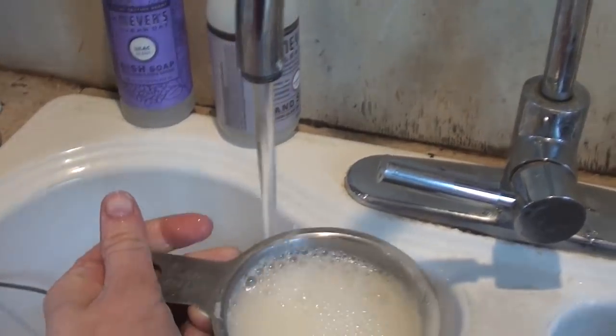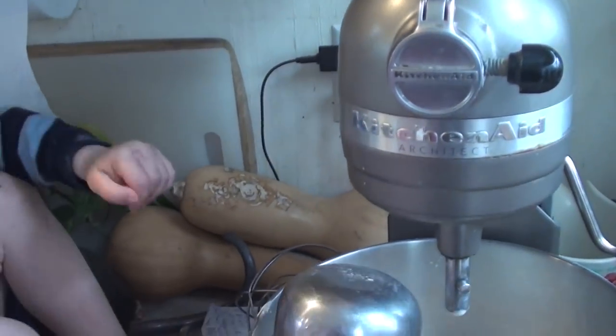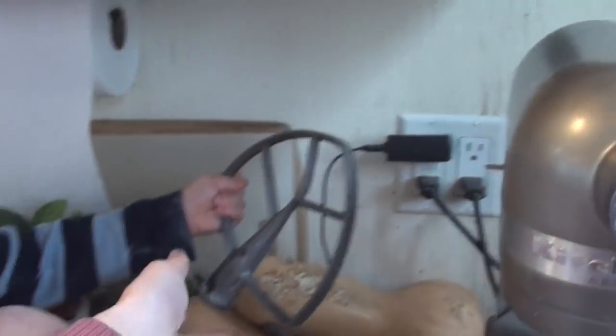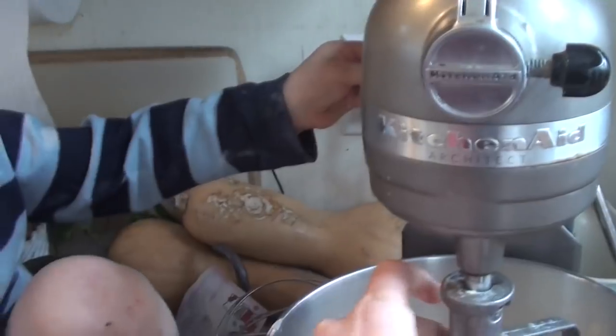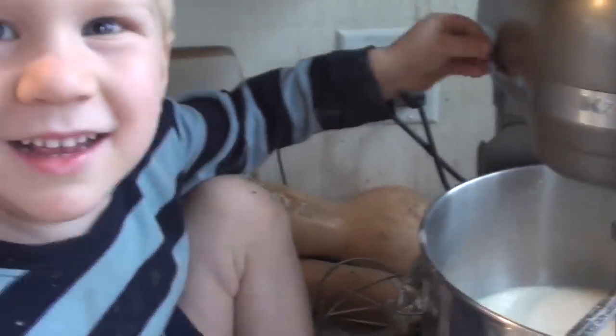Okay, what are we doing next? We're doing a half and a quarter of water. So about that. That should be good. What are we doing next? We're going to mix it up, and then we're going to put it in a bowl to let it sit. That's good. James knows what to do.